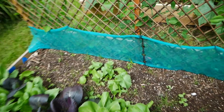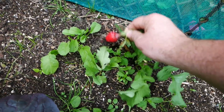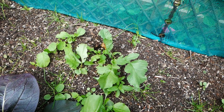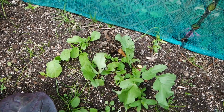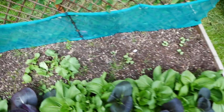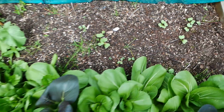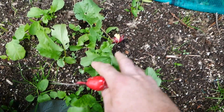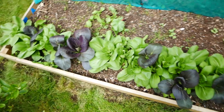Also radishes. We've picked all of them now. I made the mistake of growing just too many of them all at once, and we ended up having to snack on lots and lots of radishes, but I don't mind, I like them. And I started off a few more, so you can see a few more starting up over here. But my radishes, some were really big. These are obviously the leftover ones, but they were really cool.